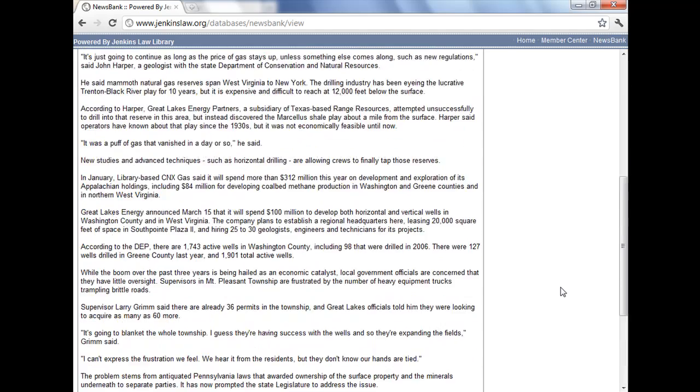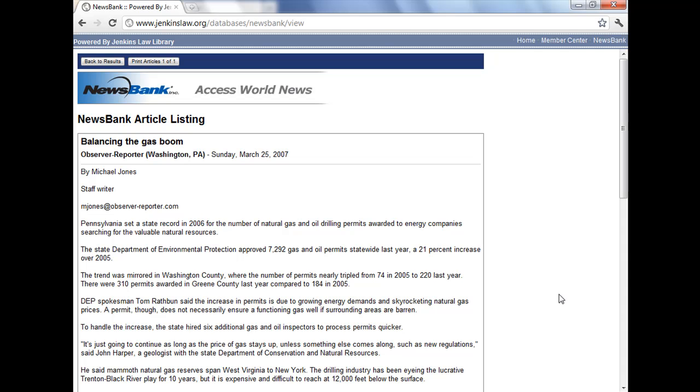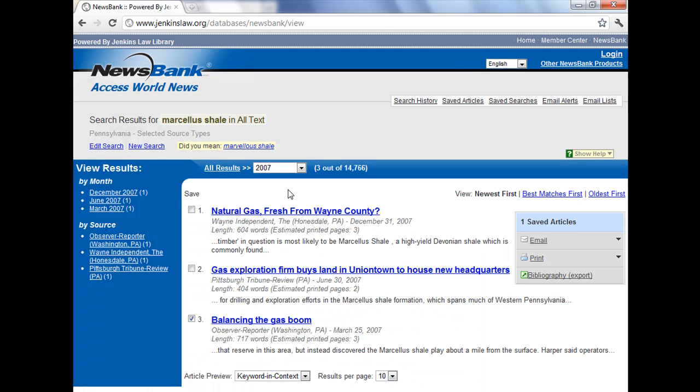NewsBank is great. It doesn't include images, as I said before. Also, some of the wire stories aren't going to be available from the newspapers. They weed them out. And also classified ads, things like that.